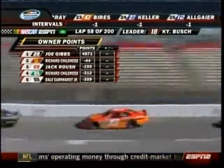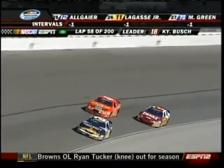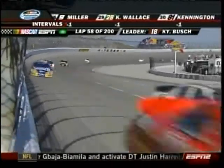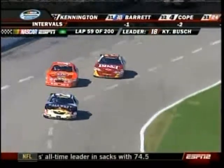Logano looking right now to climb back into that top 5, looking at the scoring pylon. He was about a 5 loose before that last pit stop. The guys went to work on that number 20 car. 4 tires. They made a wedge adjustment and an air pressure adjustment for Joey Logano just to try to get some grip for that 20.